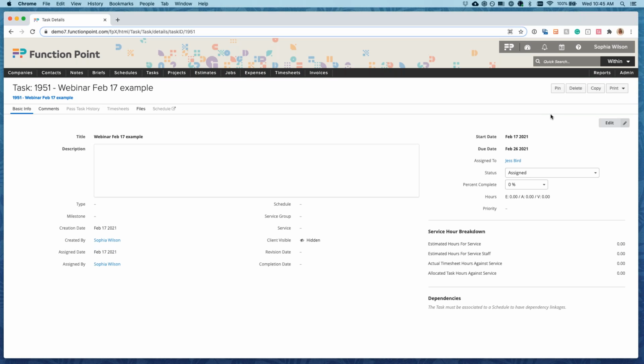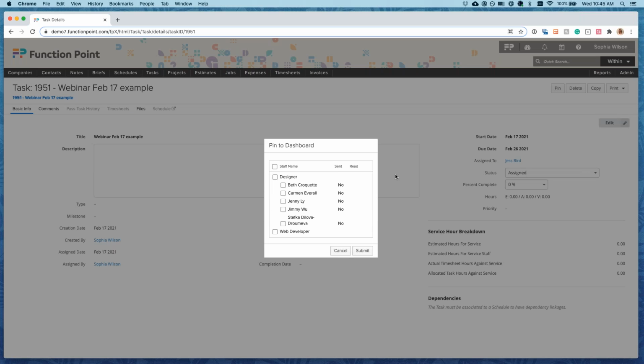Now, this is always a little fun, little big brother kind of item I always like to point out with the pin notes. So I'm going to point it out with the pin task as well, and that is these sent and read options here. So as we get down to, say, myself, I can see that it's been sent, but it has been unread so far.